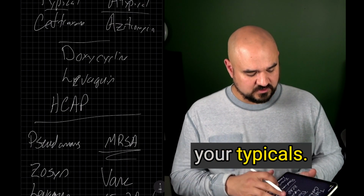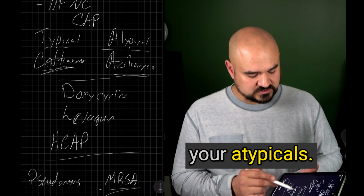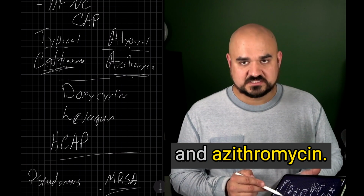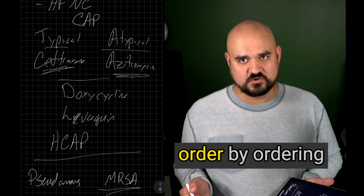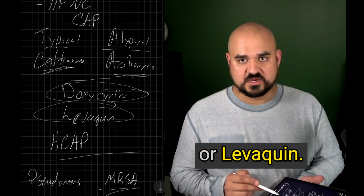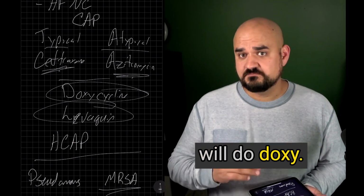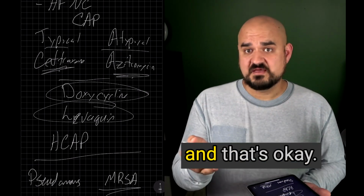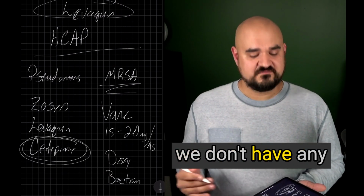If you're covering community acquired, make sure you cover your typicals and your atypicals. I like ceftriaxone and azithromycin. It's once daily dosing. I can order it, and if they hold in the ER for a while, I don't have to worry about ordering a second dose. You can do monocoverage with either Doxy or Levaquin. Doxy, if they're a pneumonia patient, looks pretty good. I frequently will do Doxy. Some of our attendings will do Doxy on everybody, and that's okay. Talk to your attending. And then Levaquin, we really try to reserve unless we don't have any other options.